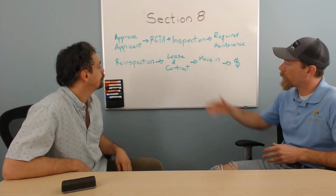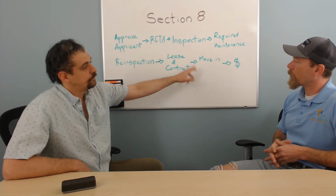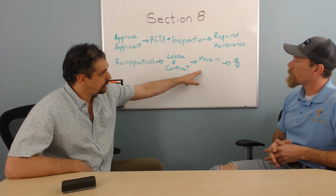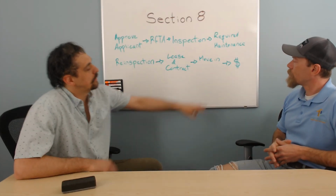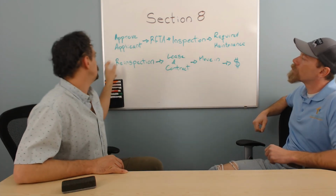Gotcha. Okay. So we get the lease signed, contract's all good to go. Then we do a move-in, just like normal, right? Move in, do your move-in inspection with them, all that jazz. Collect your security deposit at move-in, just like you always would. And then you get your guaranteed income after that. And your guaranteed income is why you pay all these dues.